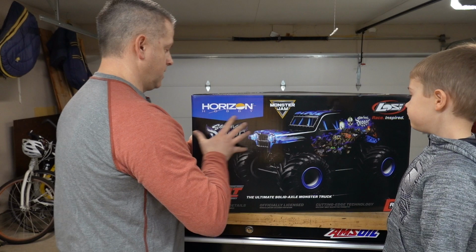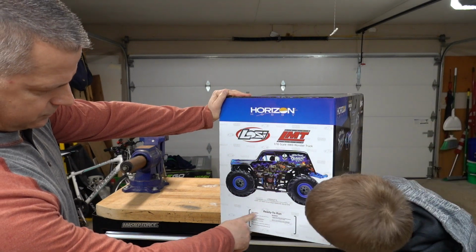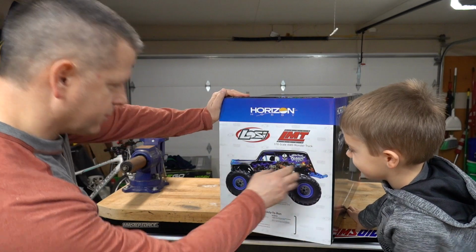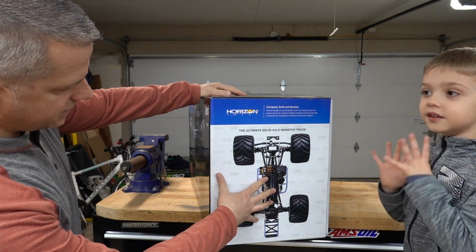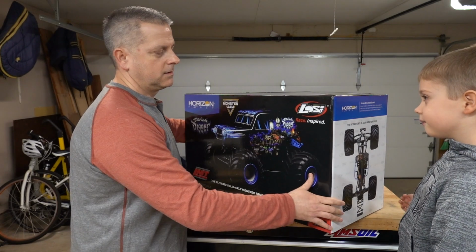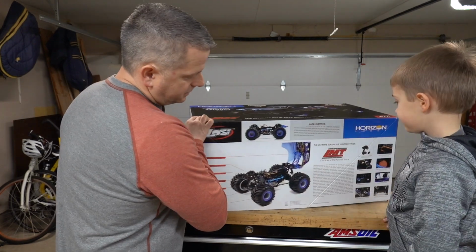The box is huge. And honestly, it's the ready to run, tells you what you need, says what's included. It even has a Dalmatian. It does. I never realized the graphics on that truck were that in depth. We've got the chassis overview on this side of the box. The body. Oh no, that's just the body. The chassis view is on the other side. So, Monster Jam licensed.